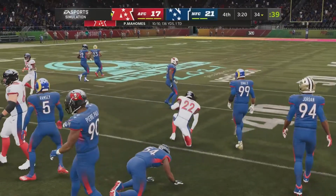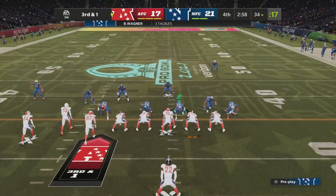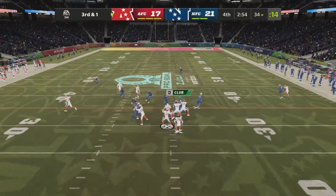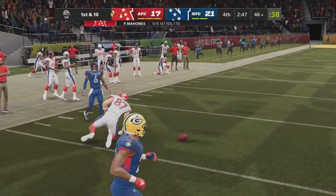And he'll get it up near the 35, right at the 34 here. Give him a gain of 5 on the completion. And that'll bring up a 3rd and 1. Here's Mahomes to throw. Caught, Kelsey, left side. And he slips up past the 45 before being tackled.